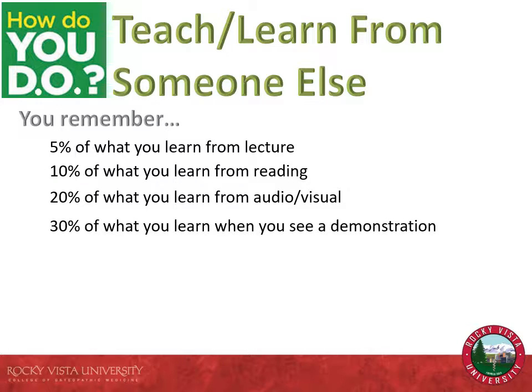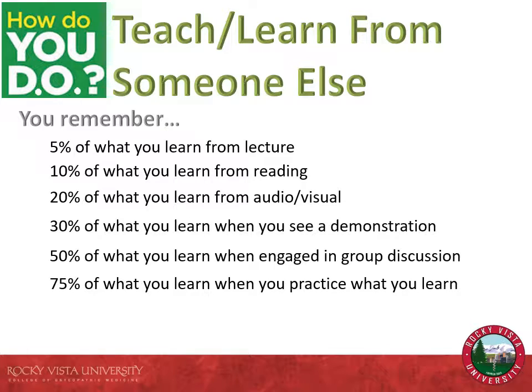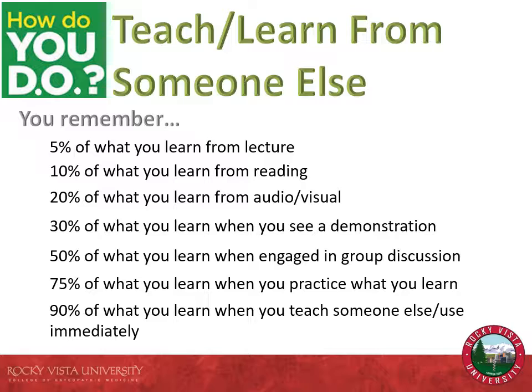That's great, but if you're greedy like me, I want to remember much more than just 30% of what I spent my valuable time studying. So notice it jumps to 50% when we start engaging in group discussion, almost 75% if we can then practice what we're discussing and learning, and almost 90% when we actually then teach someone else or use it immediately.